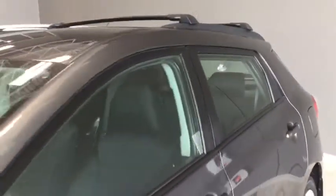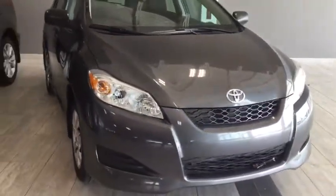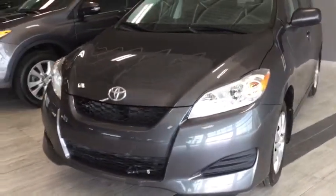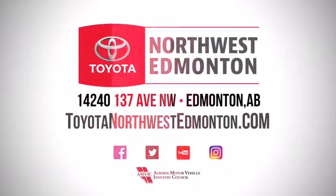Taking one final look at your pre-owned 2013 Toyota Matrix all-wheel drive. With that all-wheel drive system, as well as your heated mirrors and your all-weather floor mats, you'll definitely be prepared for everything that Alberta has to offer. But don't just take my word for it. Come on in, take it for a test drive. We are at Toyota Northwest Edmonton on the corner of 137th Ave and St. Albert Trail.